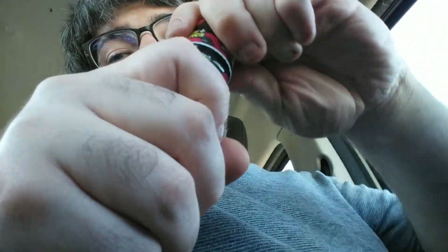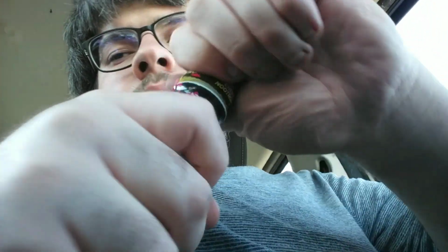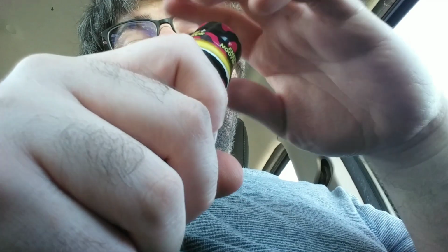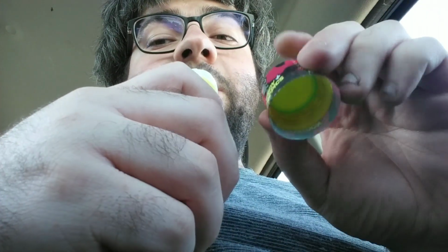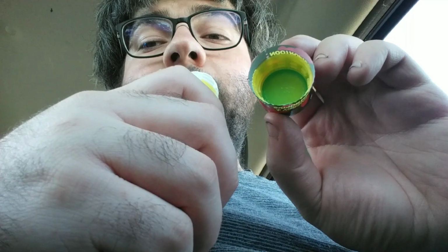Yeah, I had different tropical energy shots before, but not dragon fruit. I had passion fruit ones before, so this one might be similar, I don't know though. It opened pretty easily, definitely way easier than the Casey's energy shots. Almost as easy as the 5-hour energy shots, nothing inside the lid.